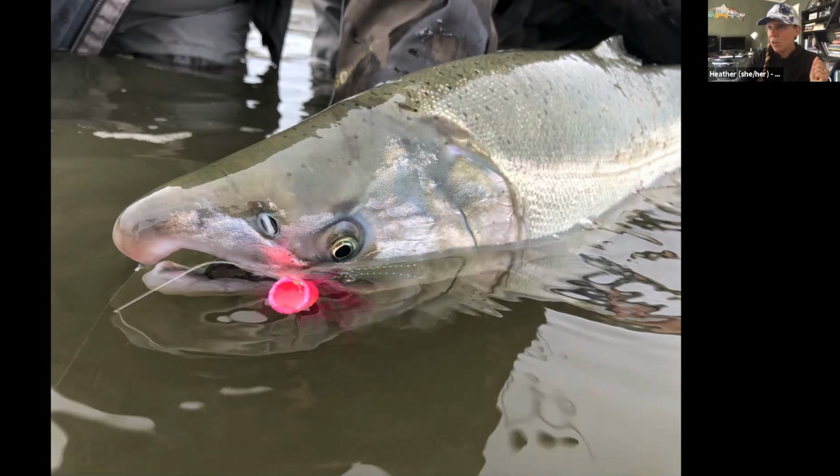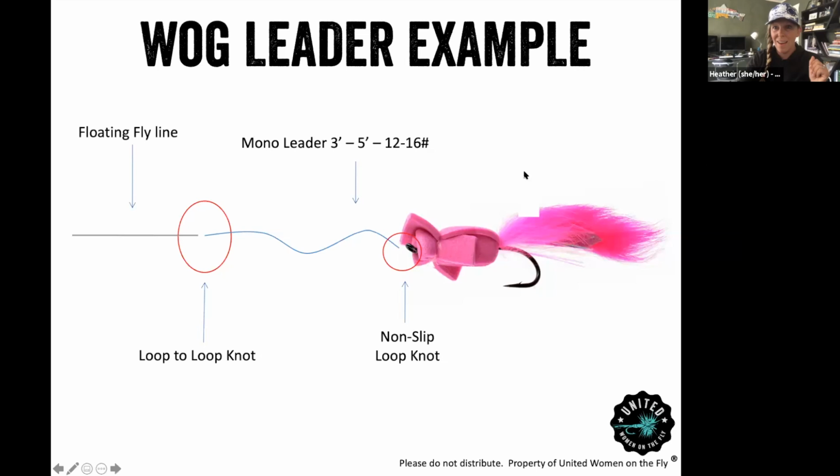And I'm just going to show what the wog leader example is, and I'll just kind of quickly talk about it, and then Katie will be up next. But as far as the wog leader, it's pretty simple. You're going to be using a floating line. Just do that loop-to-loop connection, and really you're using a pretty short piece of mono, anywhere from 3 to 5 feet, kind of your typical streamer length setup, and then 12 to 15 pound test.